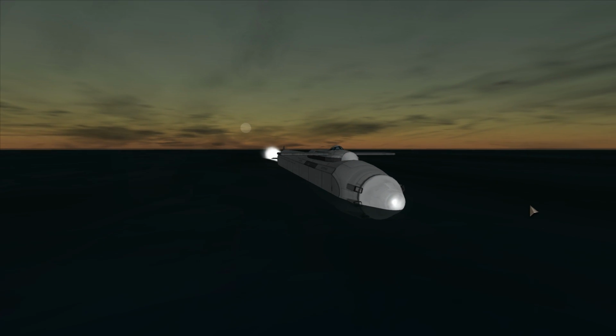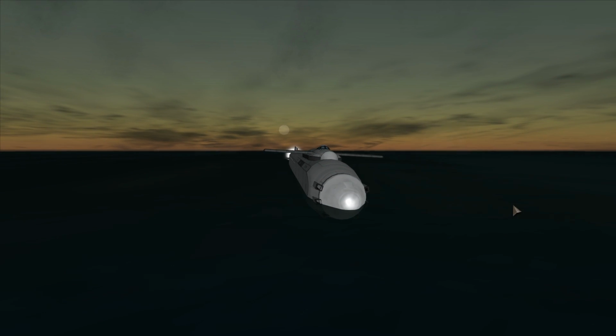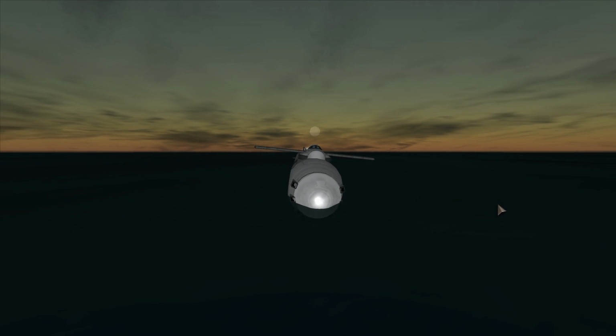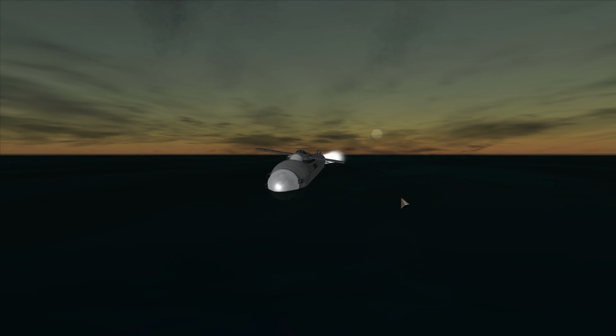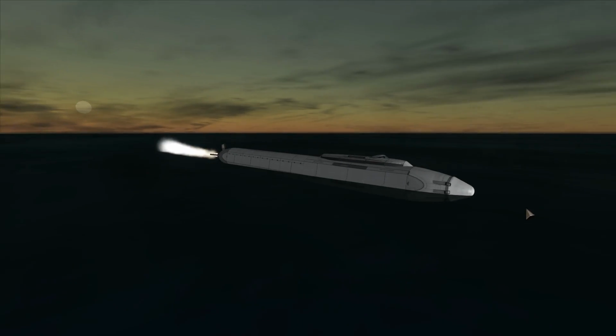This is a Delta III Russian nuclear submarine. We are going to launch a rocket called Volna in order to deliver a satellite called Cosmos-1. Is this going to work? Well, in real life it didn't work, but in this game it might.